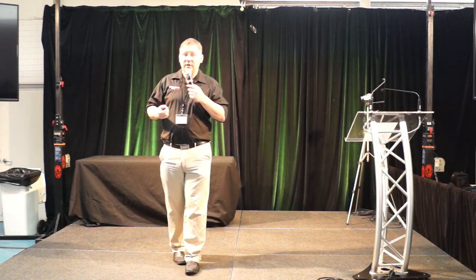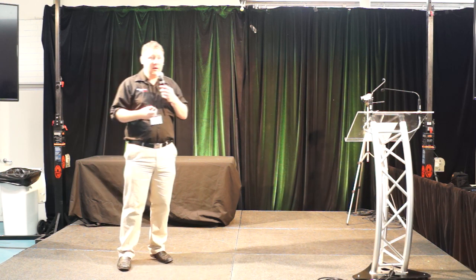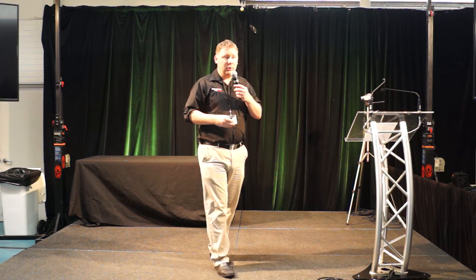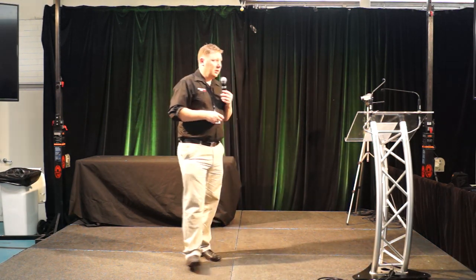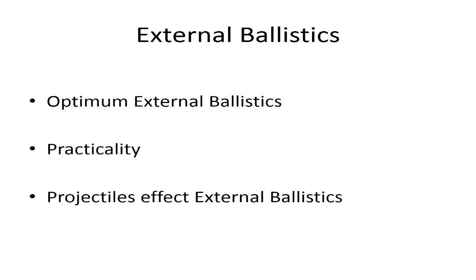If you're long-range target shooting, you need a projectile with a high ballistic coefficient. Ballistic coefficient is how efficient the bullet flies through the air. The higher the ballistic coefficient, the more energy the bullet retains, the more velocity the bullet retains, the flatter the bullet flies, and the less wind drift the projectile has. So, select your projectile based on the features of the projectile itself. Optimum external ballistics is basically high ballistic coefficient, high sectional density, which is sort of the same thing.